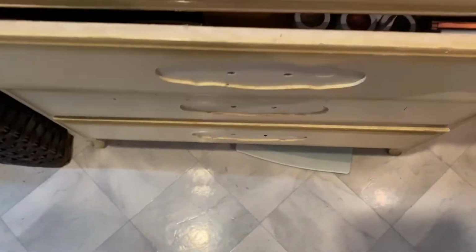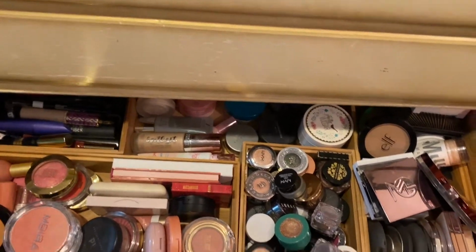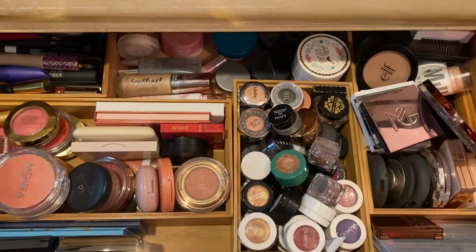Okay, that is, oh, it's a heavy drawer. I have a nice dresser that's just sitting up in my living room empty. I should probably use that.